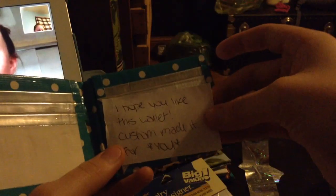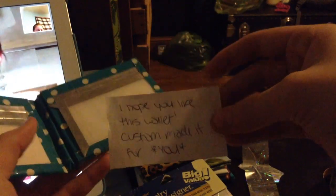Oh my gosh. There's the coin pouch on the right as well. Oh my gosh. I hope you like this one. Custom made it for you. Yeah, she put a nice glad coin pouch here, but I used my blue and white polka dot on you too.